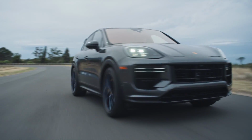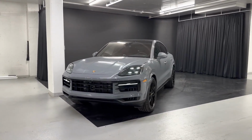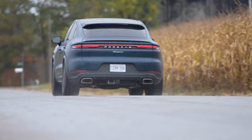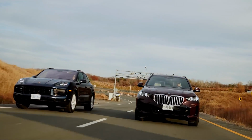We can also expect an even more powerful GTS trim at some point. However, as of the time of the making of this video, Porsche hasn't released any information about this. We also don't know any concrete information about the Cayenne's 0 to 60 times, but based on the X5's greater power, you can expect it to beat the Cayenne in a straight line.